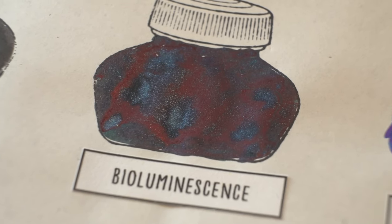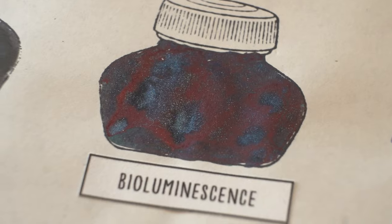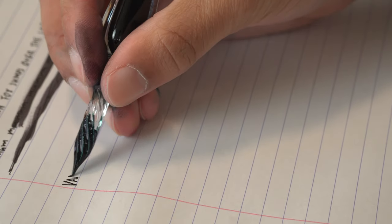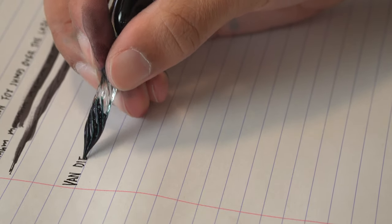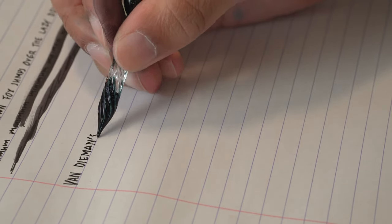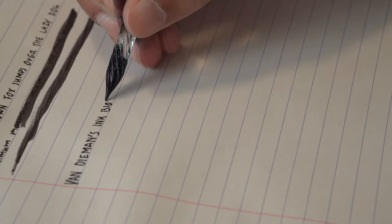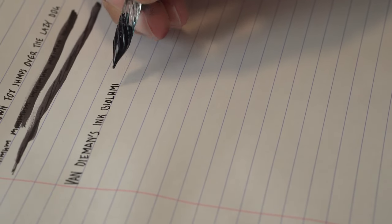Bioluminescence is very difficult to spell. It's also a stunning dark blue ink with heavy red sheening and a generous amount of bright blue shimmer. Bioluminescence is inspired by the beautiful glowing blue algae which sometimes lights up Tasmania's coast during the warmer months.